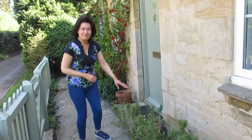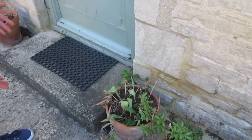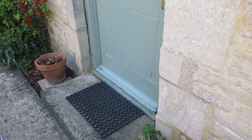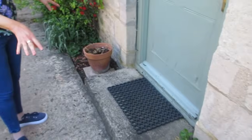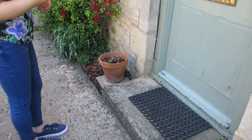Two pots which I'm really embarrassed for you to see because again we've just let them run to weed. They did have daffodils in there, didn't they, but they've sort of gone over now. We did plant them up with all good intentions, but now they just look awful. I should probably just take those around the back until we've got something to go in them.